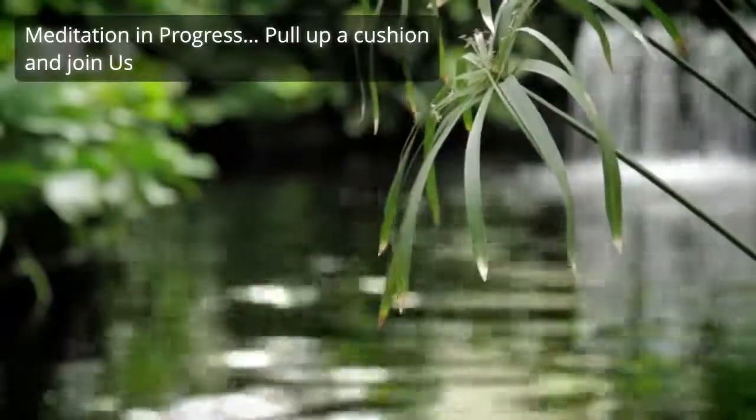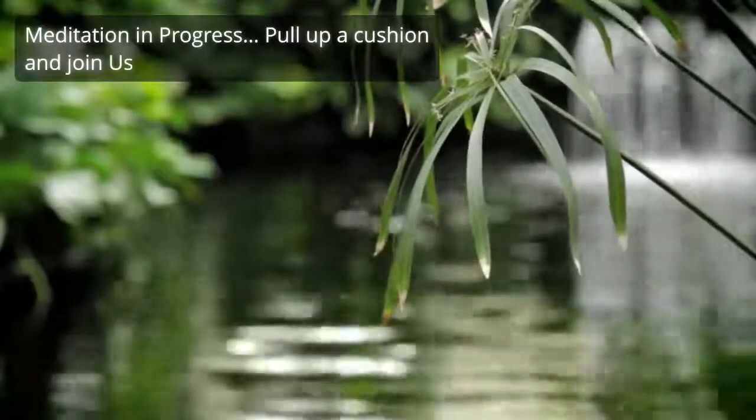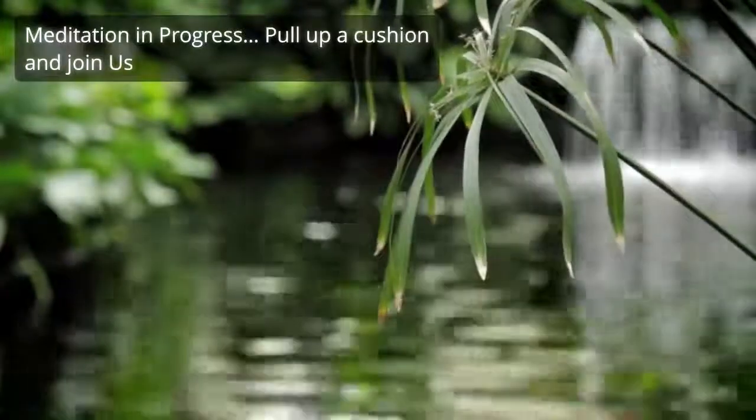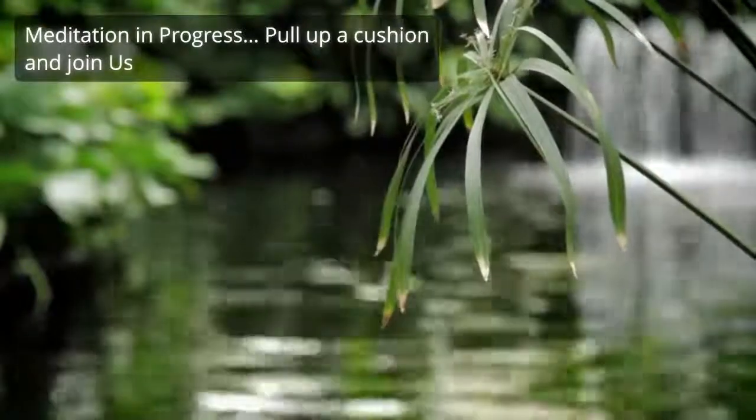And what we do is do that for a couple of minutes. So you're just noticing the breath. 4 seconds on the in-breath, 6 seconds on the out-breath.